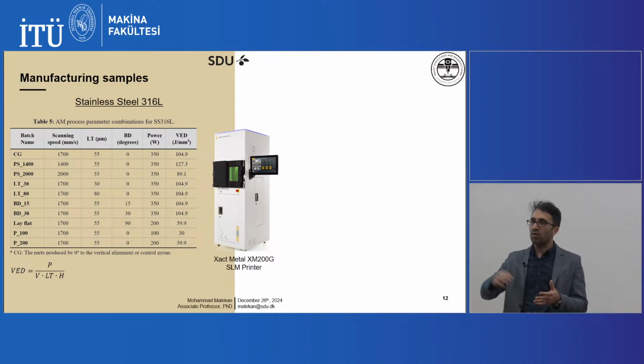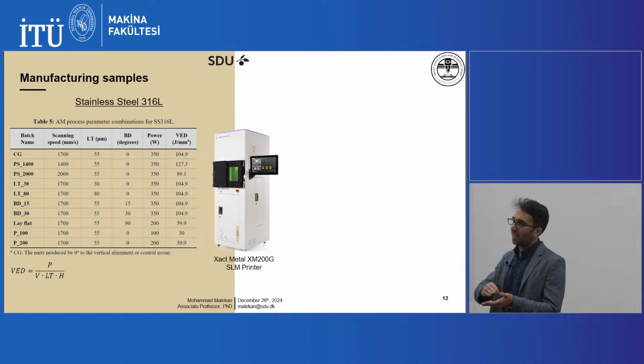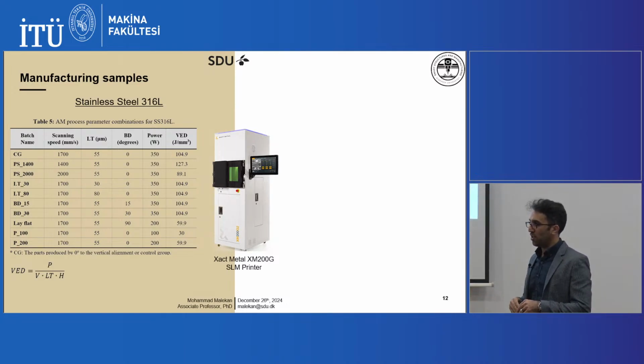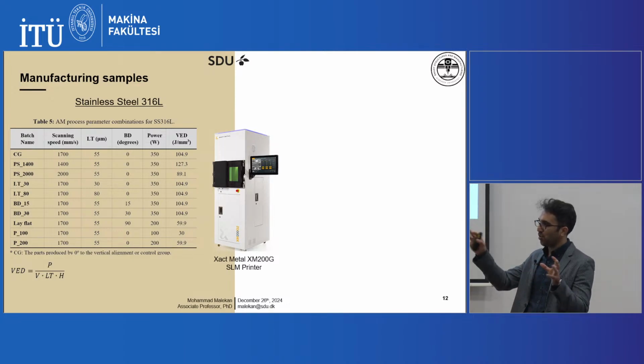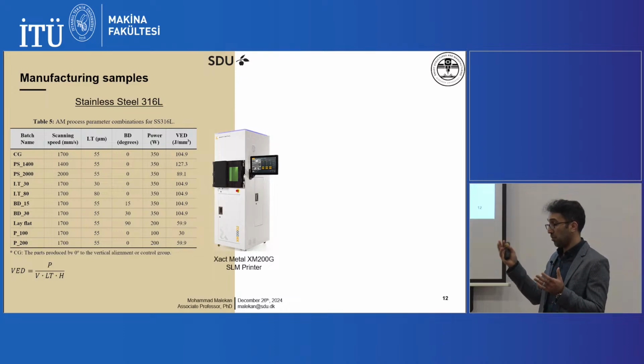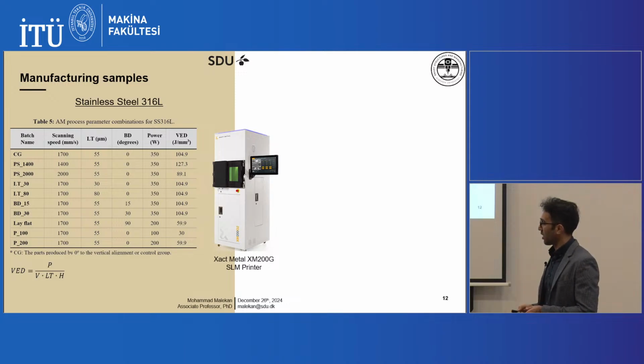While you go, not exactly layer after layer, but depending on the geometry of the part and so on, they change process parameters along the print. So that's also a possibility. It might be a possibility in our machine, but we haven't tried that yet. But we want to try that one as well to see what happens.